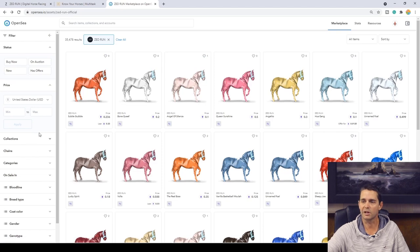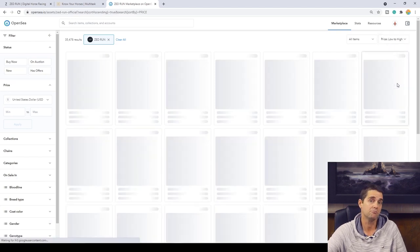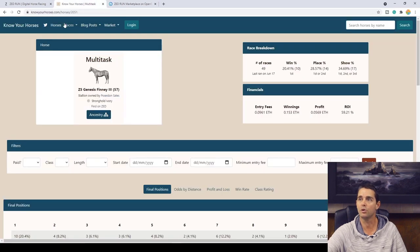So we come to collections, we've typed in Zed Run, we did that already. Then we come over here to the right hand side and sort by price low to high. What is the cheapest horse currently? 0.08. Now, I've got another site open, my research site, which is called Know Your Horses, knowyourhorses.com. You can see one of my horses there.